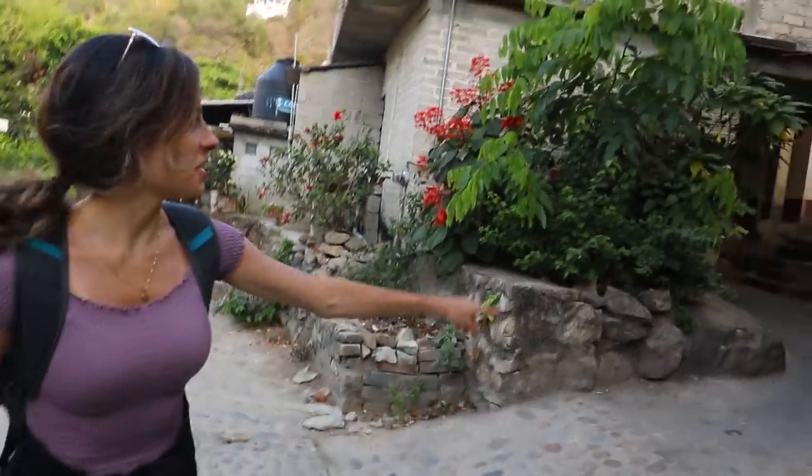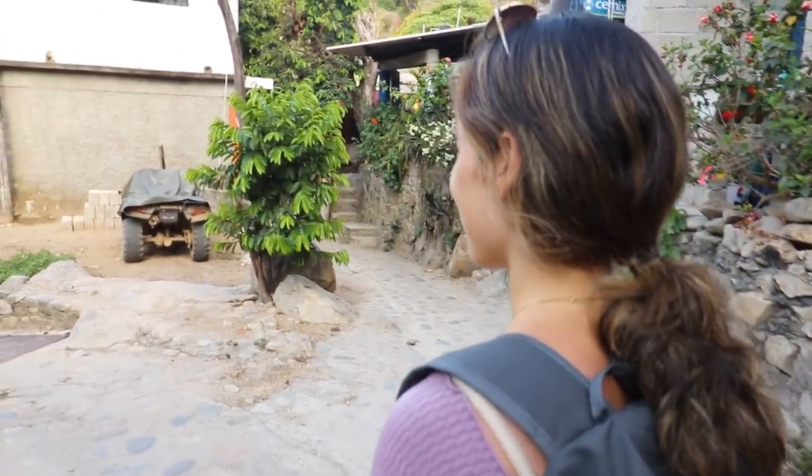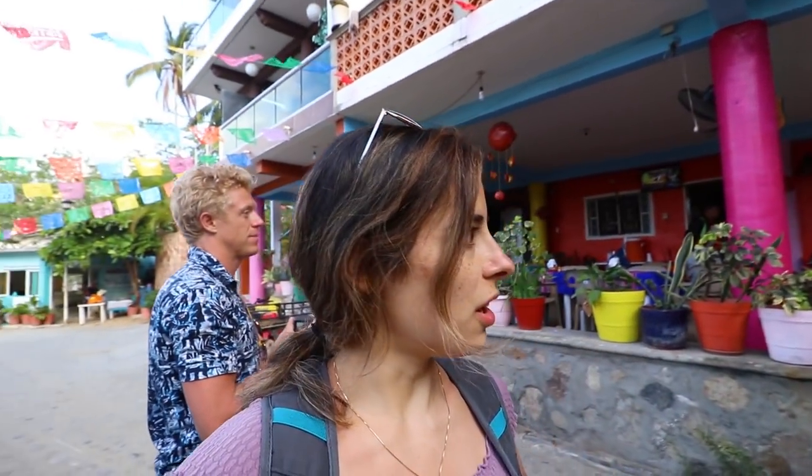Which way do we go? This way? Or this way? William was saying earlier that it's like a maze in this town, and it's so true. It's so cool though. Like I was saying before, this is such a unique place. I didn't actually expect that it was gonna look like this for it being a beach town. But yeah, it's like a maze. We didn't know which way to go earlier.